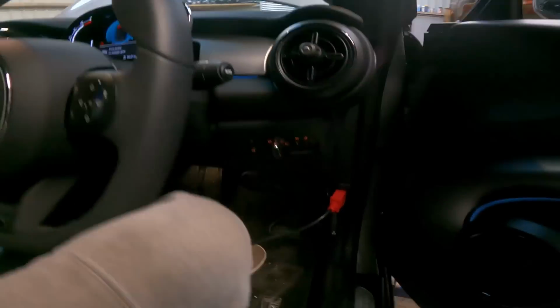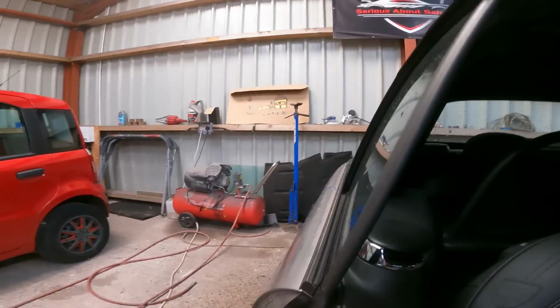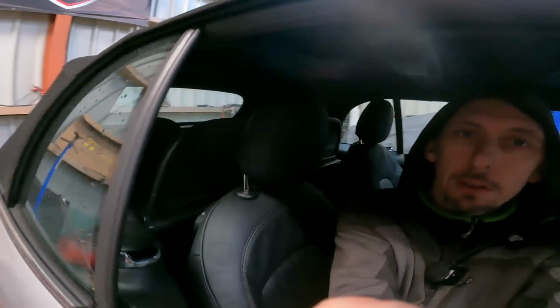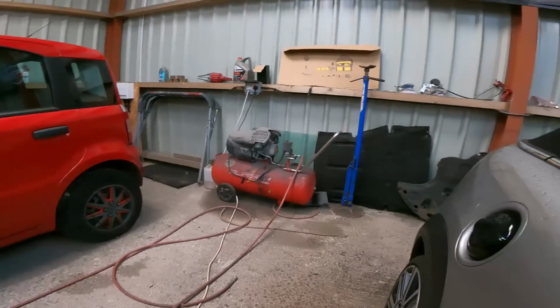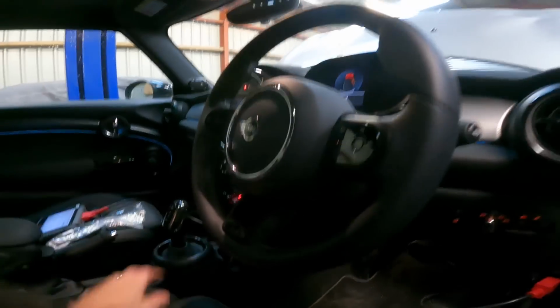Floor mats are still in as well. That's nice. In the back, got this little wind diffuser. I don't know if you can actually see that, but let's see if I can get it out a little bit. Don't know if you can see the wind diffuser at all in the back. Maybe a little bit. Back seats look immaculate. Oh, let's just turn that off a minute. So now the battery's a bit lower.